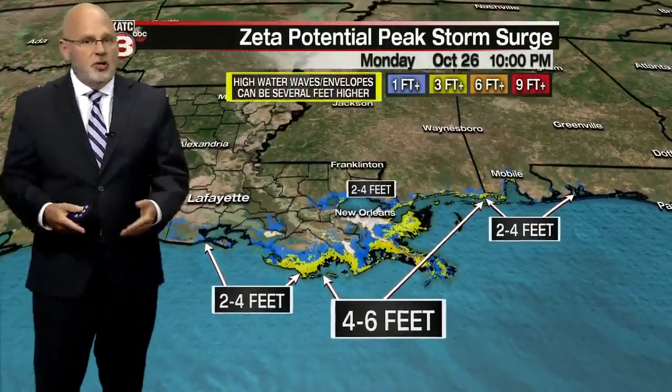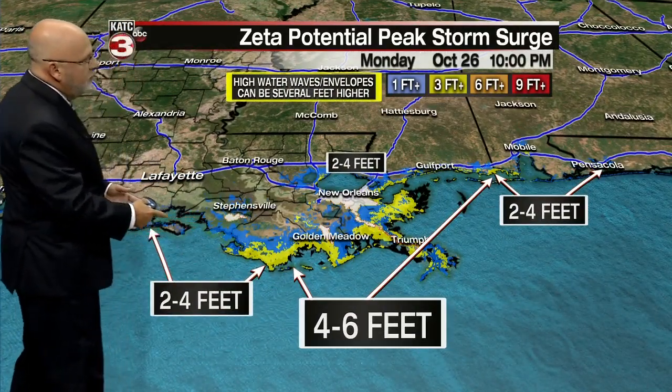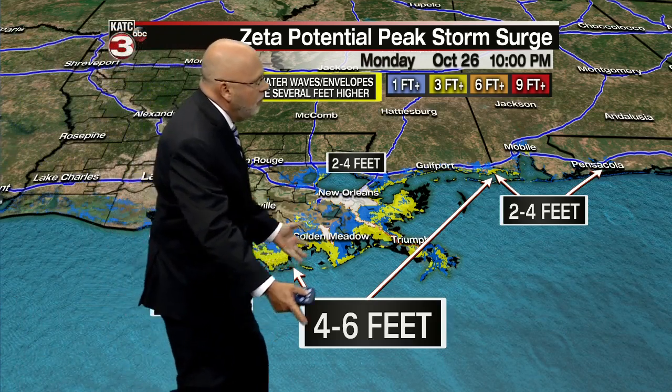As for storm surge, we're talking about that again. Water coming up a little bit, 2 to 4 feet. Remember, a hurricane brings a big mound of water with it.